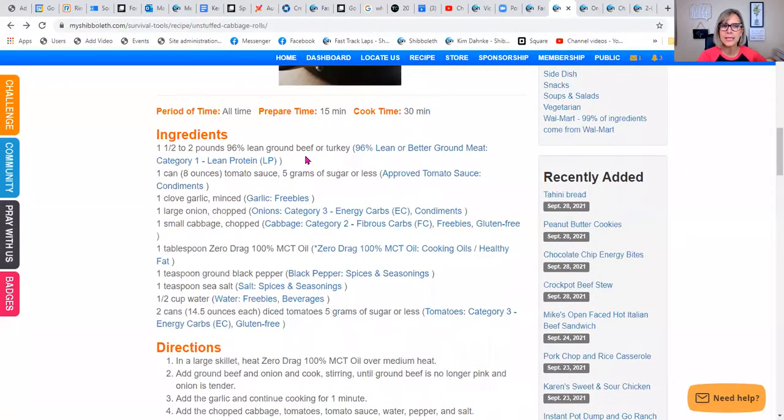Okay, let's look at this. 1.5 to 2 pounds of 96% lean ground beef or turkey. I'm so thankful that it doesn't stop just right there, because there's a lot of information coming to you at one time. And maybe you're like, I can't remember what category that's in. We tell you, it's right there. This is a 96% lean or better ground meat. It's in category 1, which is a lean protein with the abbreviation of LP. We leave nothing to chance.